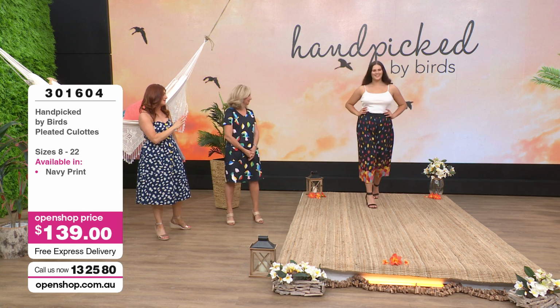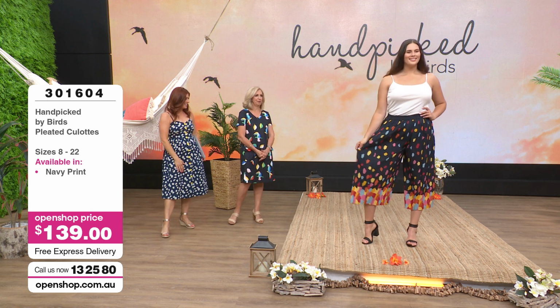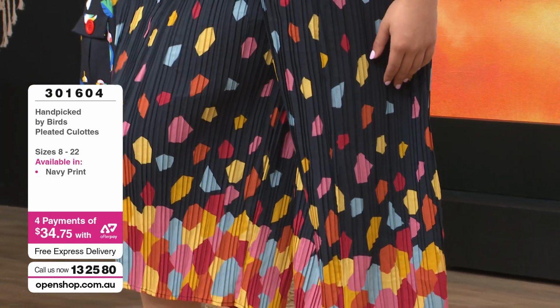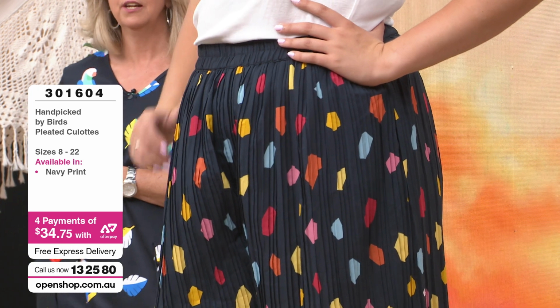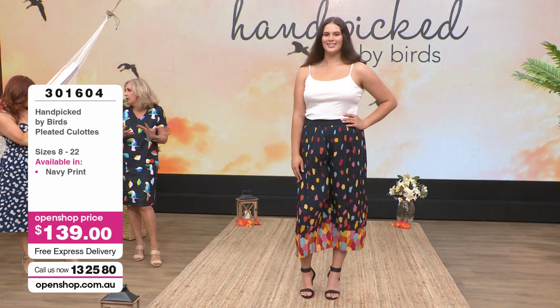Gorgeous culottes. Looks like a skirt. Yep. Perfect. It looks just like a skirt. Very forgiving. Flattering for hips. Through the hips. Bottoms. Yeah, right. So it cinches in at the waist. Again, you could pair a nice little t-shirt with that, your favourite t-shirt. Yeah. Or a dressier top. You could wear a little singlet top, a loose top, cami.